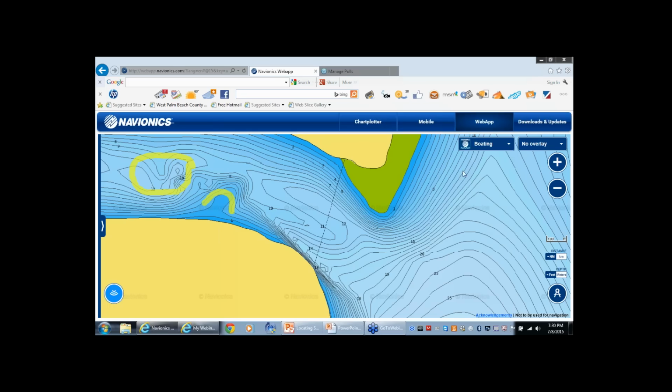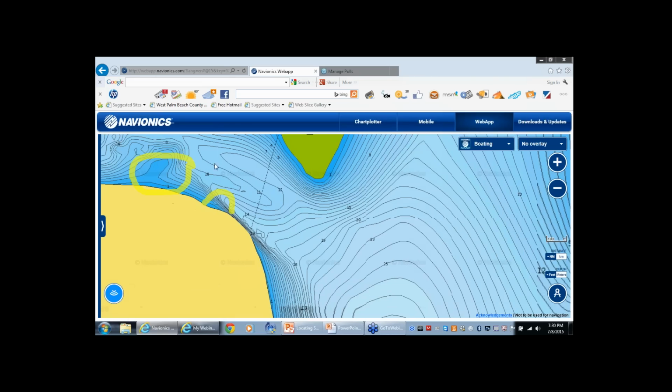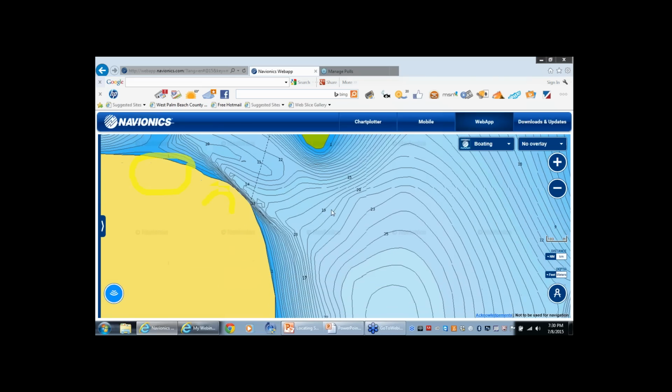On an outgoing tide, it's the reverse over here. You can see it's kind of washed out. You've got a hole. Your bait is going to come out on an outgoing tide and flush down into here, and you can see how it's a deeper hole. This is where your fish are going to sit in ambush.